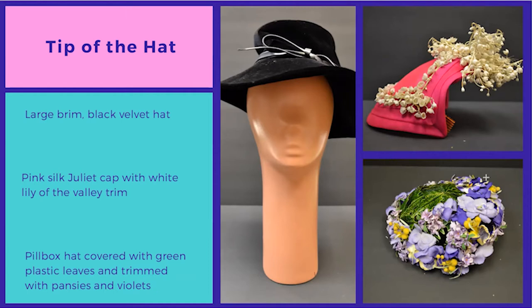And here we have another pillbox hat, also not subtle or simple. It's plastic leaves and pansies and violets adorned to it.